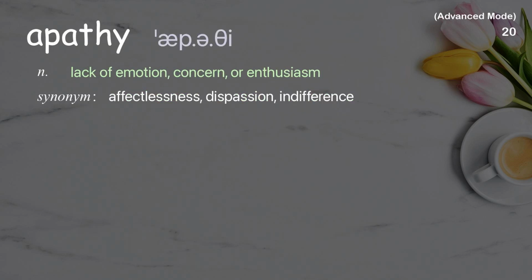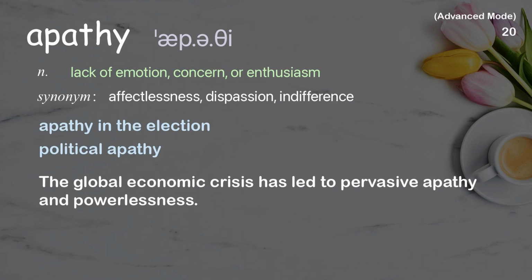Apathy. Lack of emotion, concern, or enthusiasm. Examples: Apathy in the election. Political apathy. The global economic crisis has led to pervasive apathy and powerlessness.